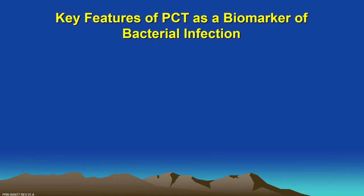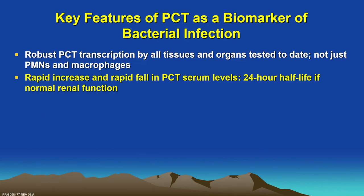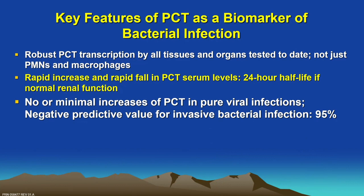Just to remind you about some of the key features of procalcitonin as a biomarker of bacterial infection, there is robust procalcitonin transcription by all tissues and organs tested to date, not just neutrophils and macrophages. The procalcitonin levels rapidly increase and rapidly fall, such that if you have normal renal function, there is a 24-hour half-life of the serum procalcitonin level, helping you judge source control when you're in the depths of evaluating and managing patients. We know that there's no or minimal increase of procalcitonin in pure viral infections. The negative predictive value for invasive bacterial infection with a normal procalcitonin is 95%.